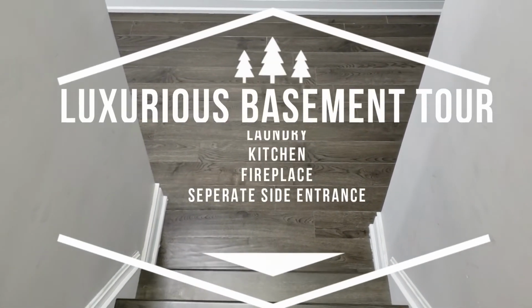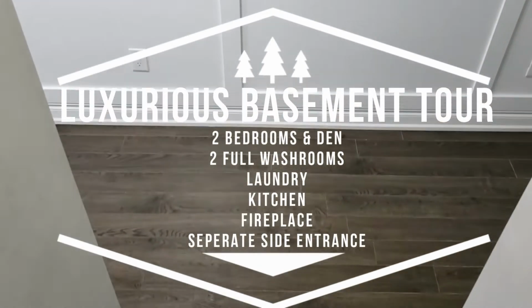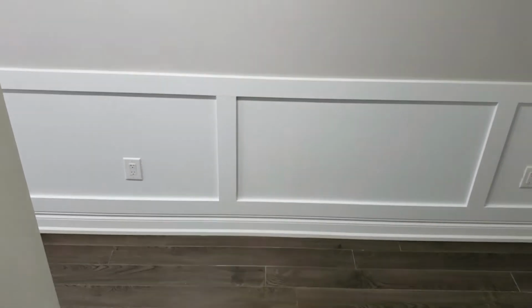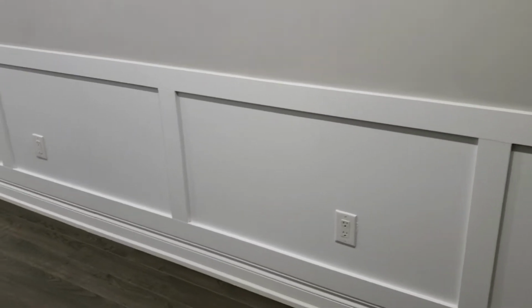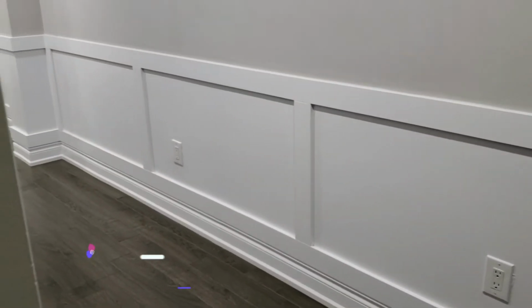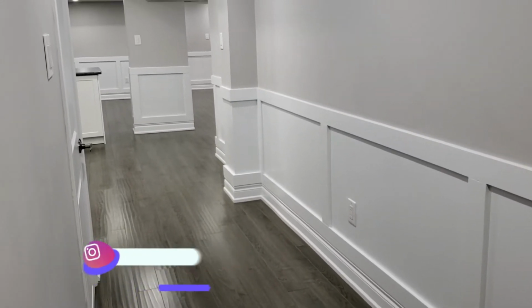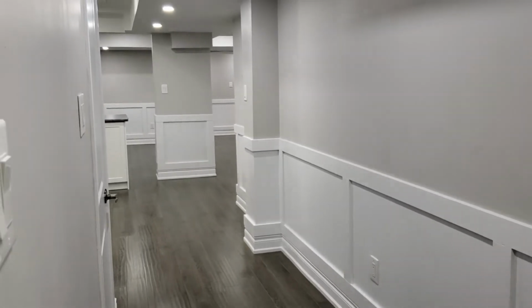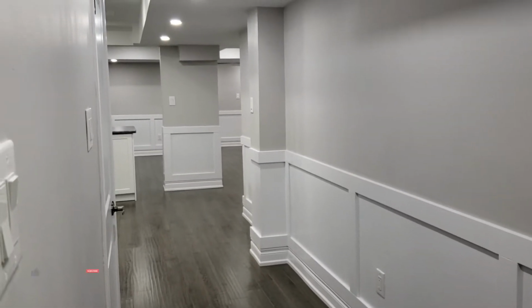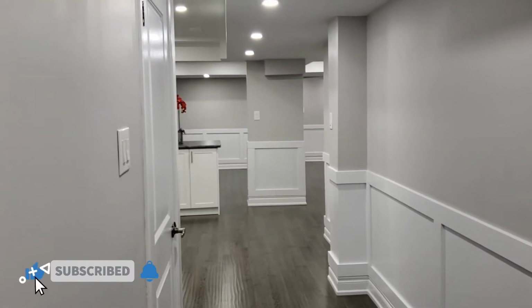Today, once again, we bring you to a very luxurious basement tour. By the way, this basement is empty, and we're going to be giving you a tour of the entire basement to showcase some of the amenities. Wow! So this basement here was built about 2 years ago, and it came out really nice.